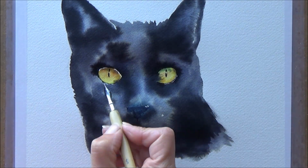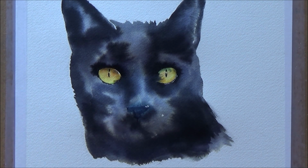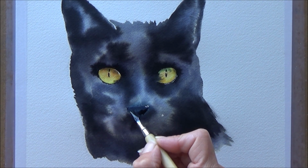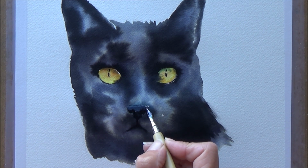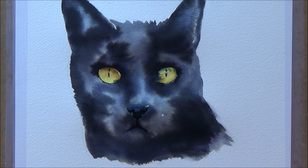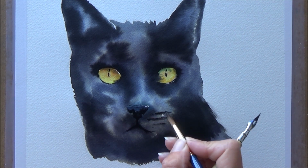But the dip pen was really useful at getting in some nice details, and as the ink dried it did dry lighter, as I've noticed in the other pictures that I've done, so it did give me a bit of flexibility to go back in and put in a few more details with the dip pen and neat black ink.